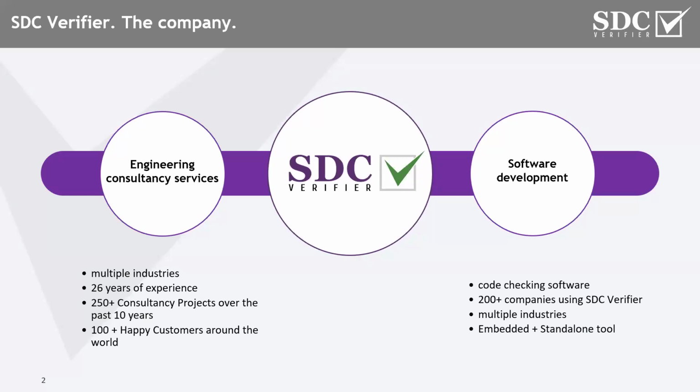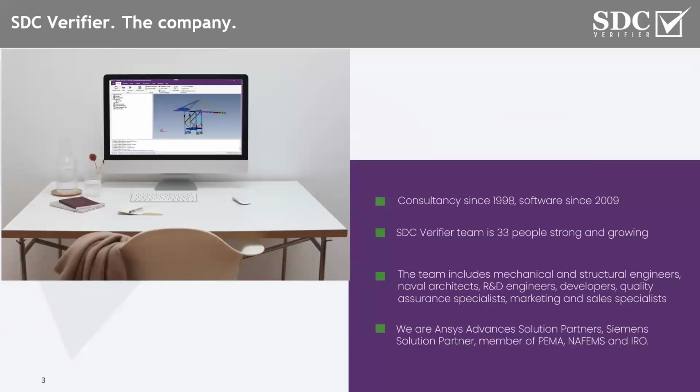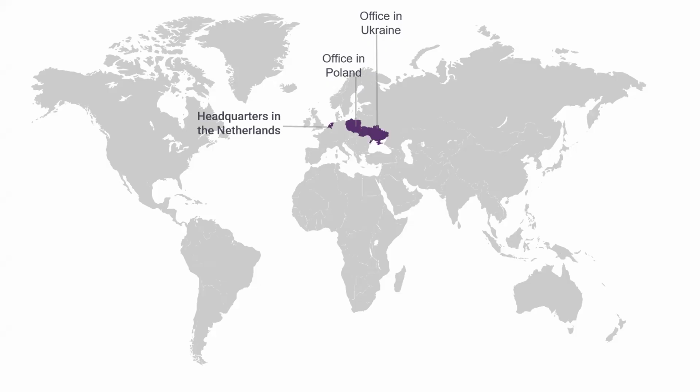Our team consists of experienced engineers, so we not only create the software because the market dictates it, but we have a team of engineers who take an active part in the development of the software because, as you might have already understood, they use it for consultancy services on a daily basis. SDC Verifier is an Ansys Advanced Solution Partner. SDC Verifier is a Siemens partner, and an active member of PIMA, NAFEMS, as well as IRA. We currently have 3 offices. Our headquarters is based in the Netherlands, and we have 2 offices in Poland and in Ukraine.